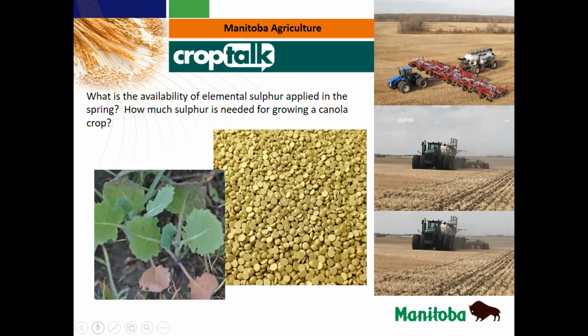You betcha. So elemental for canola. The trick with elemental is that it needs time to physically weather and break down. The actual granules have to break down, and then soil microbes oxidize it into sulfate. Only once it's been oxidized into that sulfate form can it be taken up by a plant. So elemental sulfur is not available. That makes it nice and seed safe if you're putting it down with your canola, because it's not going to cause any toxicity issues, but again, that's because it's not available.